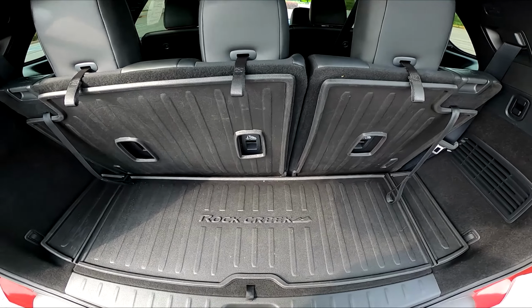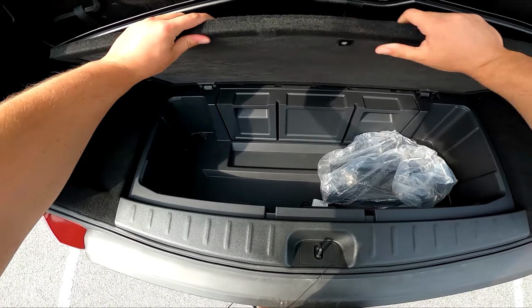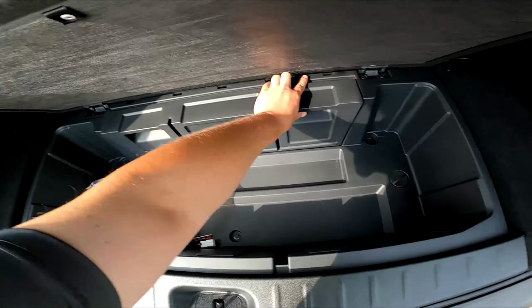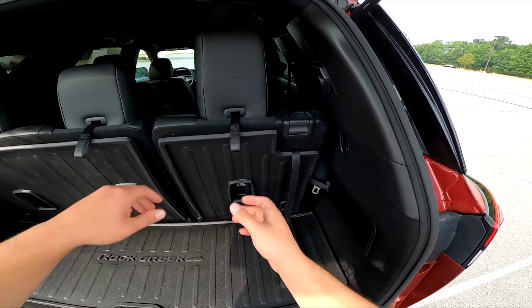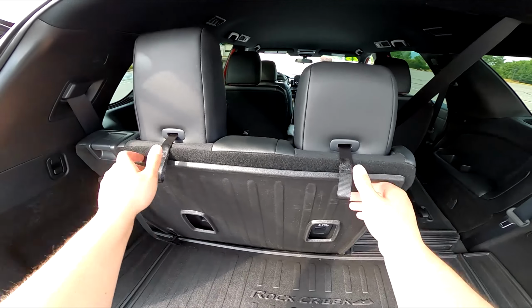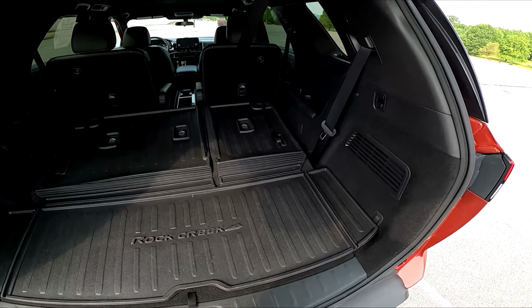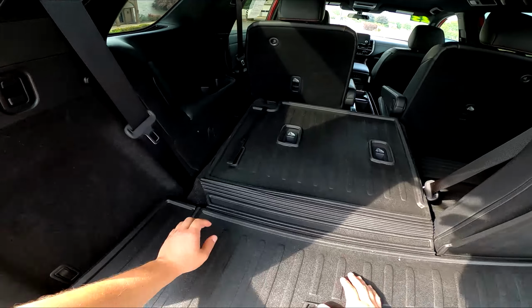Let me show you the underside here. So it has the full floor liner package, especially for Rock Creek. Open this up. You have a pretty nice bin in here, pretty good size. And then back here, if I lift this up, your jack's right back there. And then you could put these headrests down and the seats fold flat if you want more room in the third row. So you have all this room now if you don't plan on using the third row of seats. You just use that strap to pull it back and put the headrests up.